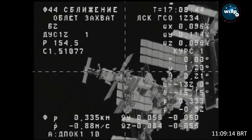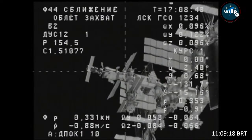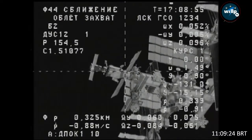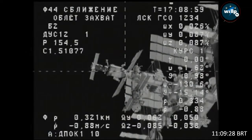And there, the view from the Progress, as you can see it adjusting itself around the International Space Station, 320 plus meters away, and slowing down its range rate to less than a meter per second.